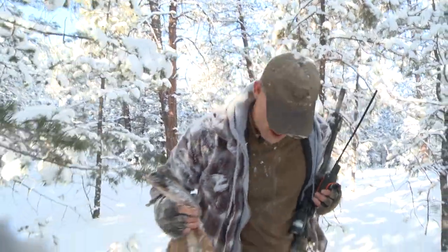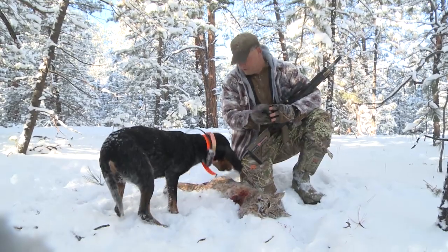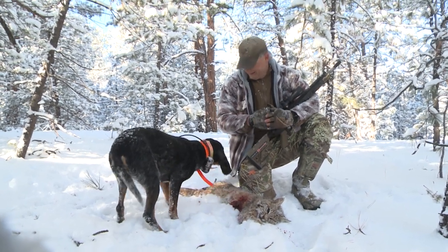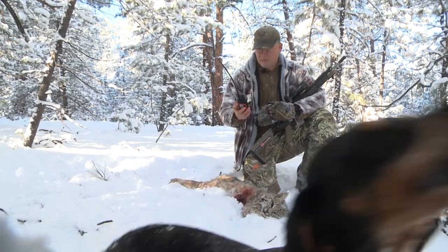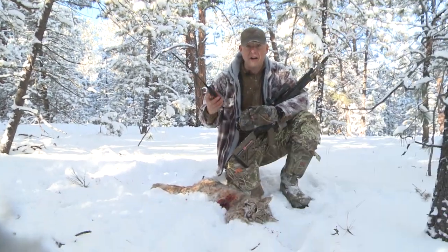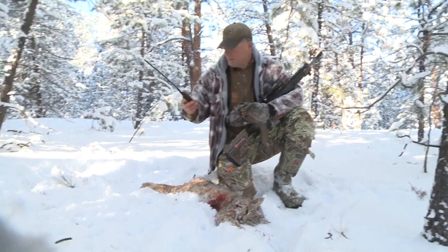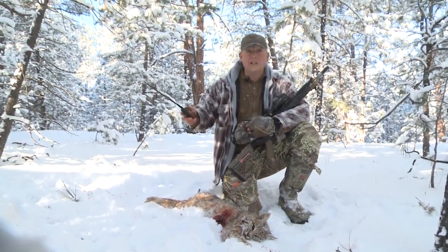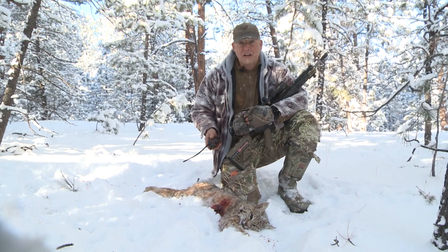That's awesome. Rhonda here stayed on this bobcat the whole way, made a few circles, put this beautiful cat up a tree for us, and you know, that's just awesome. What's handy is we're using the Garmin Alpha 200, and it really helped me keep track of where the dog was. I could figure out which direction she was going, and she stayed on this cat, took us on a few circles.